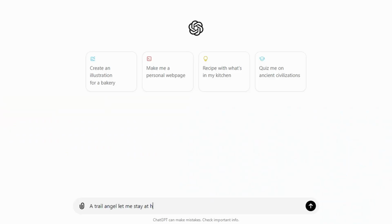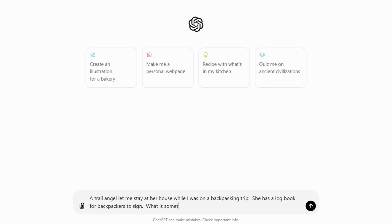The prompt we'll use is, a trail angel let me stay at her house while I was on a backpacking trip. She has a logbook for backpackers to sign. What is something nice I can write in a logbook?